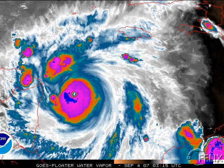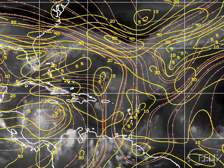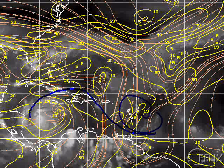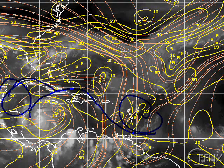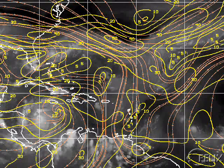Here's the upper level environment, again an anticyclone over the top of it. Upper level low here, an upper level feature at least, and maybe not an official cutoff upper low, but still that's helping to vent the hurricane's outflow up here, just as Dean had 2 weeks ago when it had another vent here off towards the east.